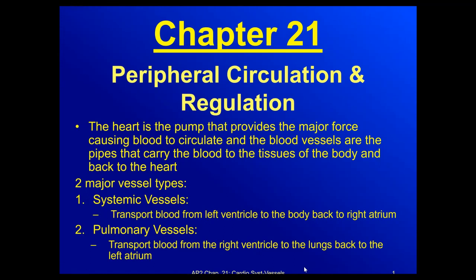Okay, so the heart is a pump that provides major force, causing blood to circulate in the blood vessels. That is true. We learned that in Chapter 20. But the highways that carry that blood are going to be your arteries, your veins, your capillaries. So we have two different types of vessels, just like we had two different types of pumps in the heart. We have two major types of vessels.